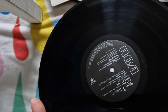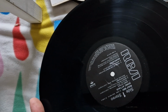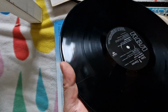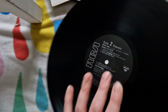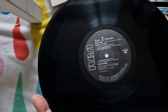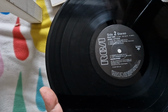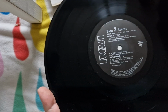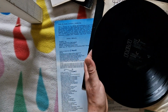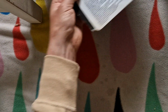Okay, there's side A. We've got RCA LP 6004A1U on side A. Little bit of a hairline scratch there, shouldn't affect play. And side B looks really nice. Wow. So that's from 1981. Were Hawkwind any good in the early 80s? I've got absolutely no idea. I'm going to find out sooner or later though, aren't I? Okay, that's nice. Pretty pleased with that one. Okay, how many more?